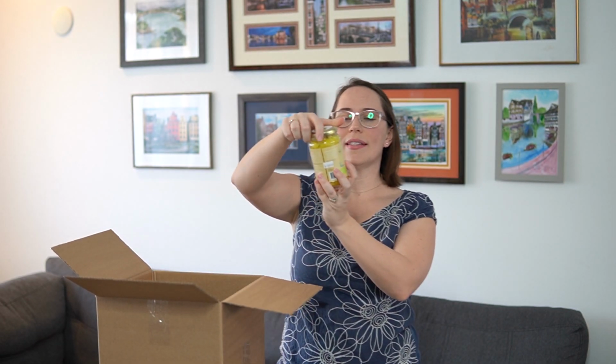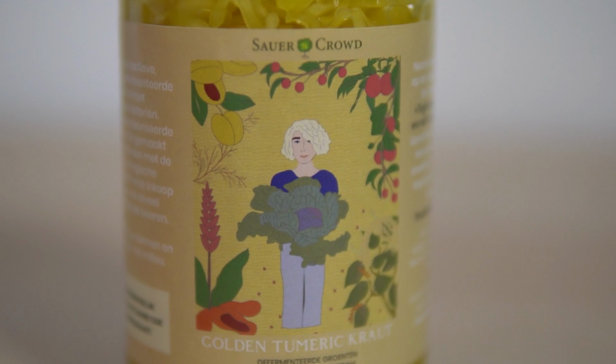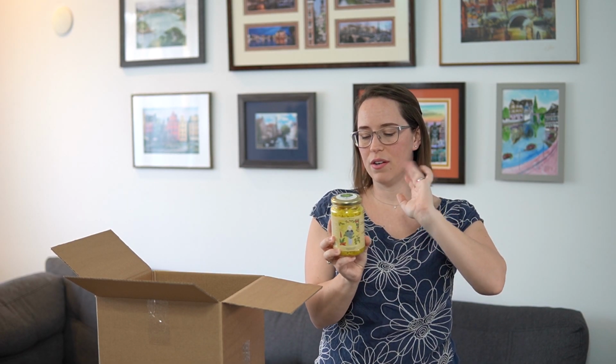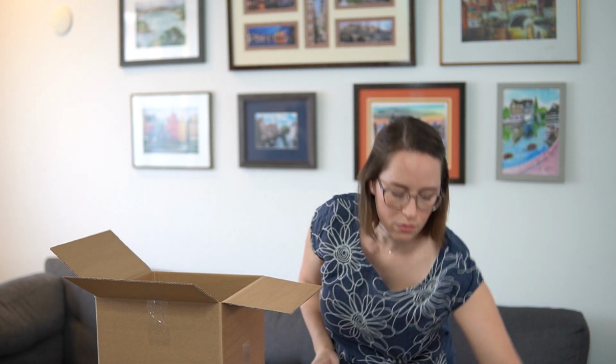Similarly, we got sauerkraut. This is from sauerkraut. I just think that's funny. This is golden turmeric kraut. Again, fermented food, not so much for me, but I'll definitely try it all, and I'm really curious what Sean's gonna put this on. I know it can go on a whole host of things. Oh, what is this from? Oh, the kimchi, sorry, it's from Onami kimchi. But again, I'll put everything down below. Just forgot to tell you the name, didn't wanna forget.